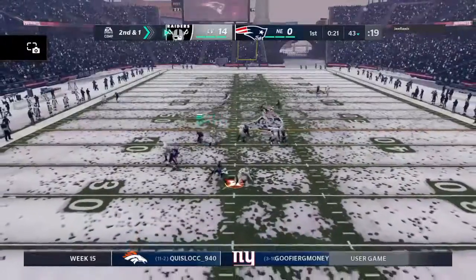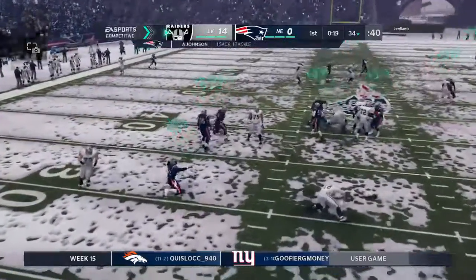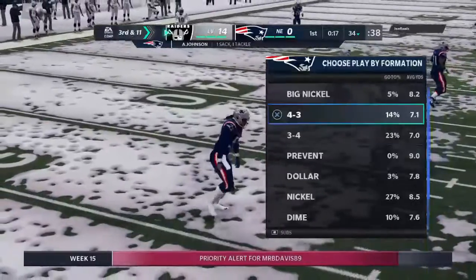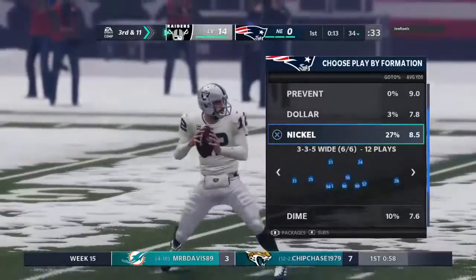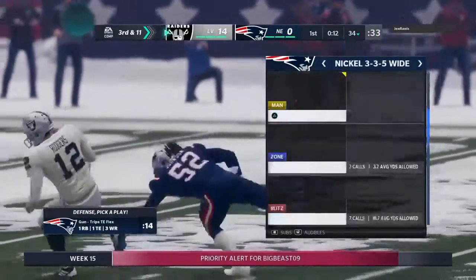On 2nd and 1, Rodgers, and he goes down. It's a Patriots sack. Well, maybe that can give him a little bit of a pick-me-up, a little bit of a jolt. One of the few things that's gone right defensively. Because other than that, it's really been a first half to forget.